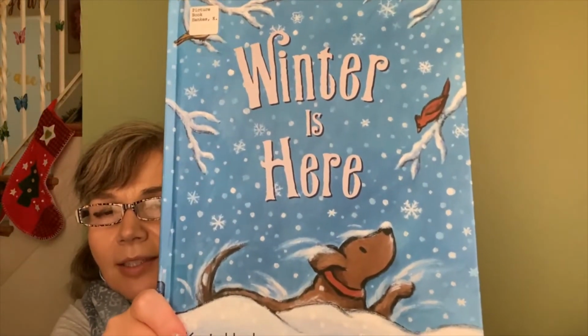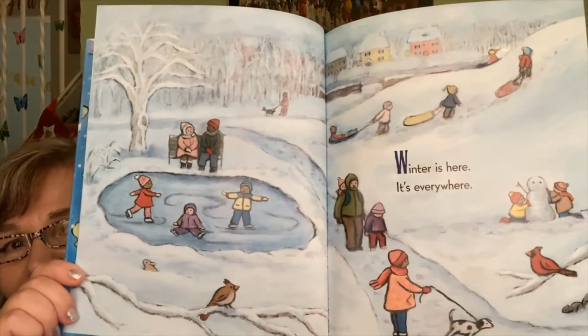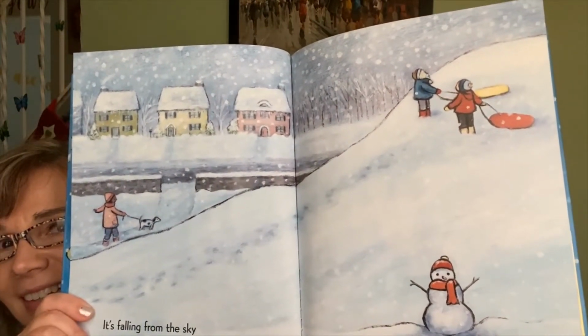And another book I want to read to you is a picture book called Winter is Here. This book captured my attention because it has unbelievably beautiful drawings. Winter is here. It's everywhere. It's falling from the sky. What does the author mean, falling from the sky? The snow, right?